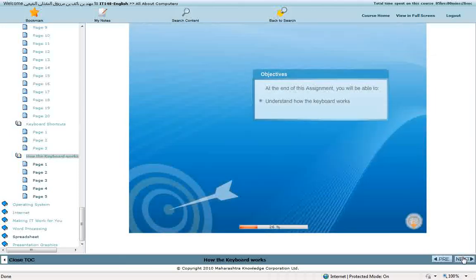Objectives. At the end of this assignment, you will be able to understand how the keyboard works.